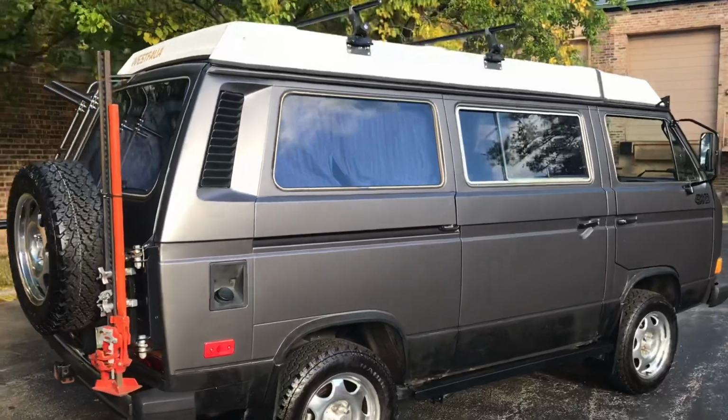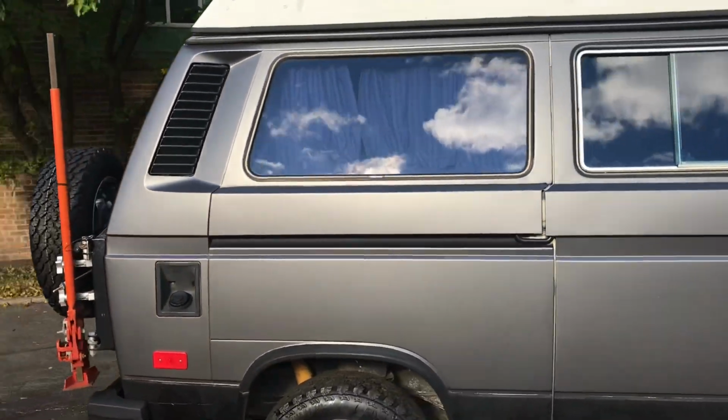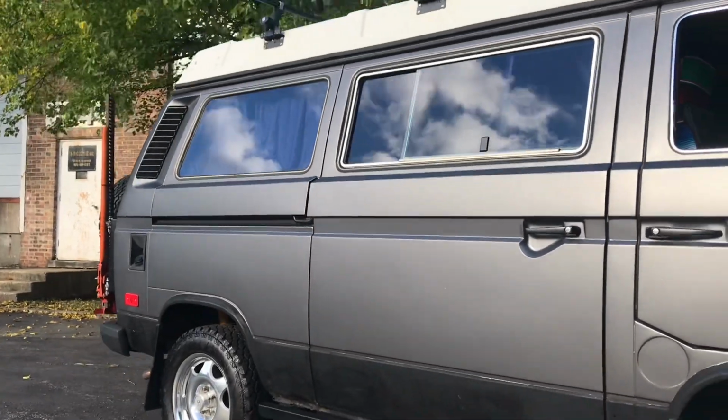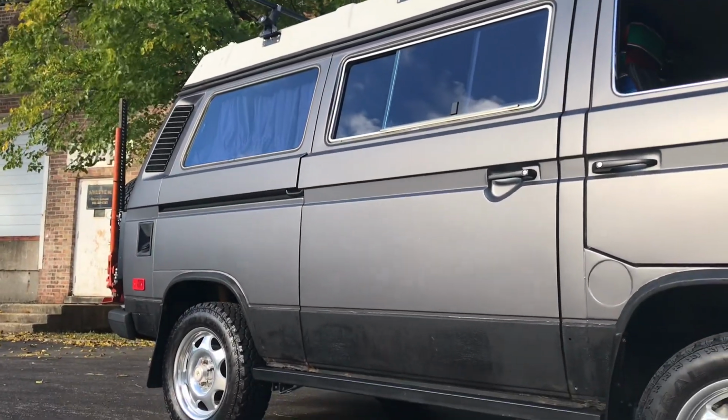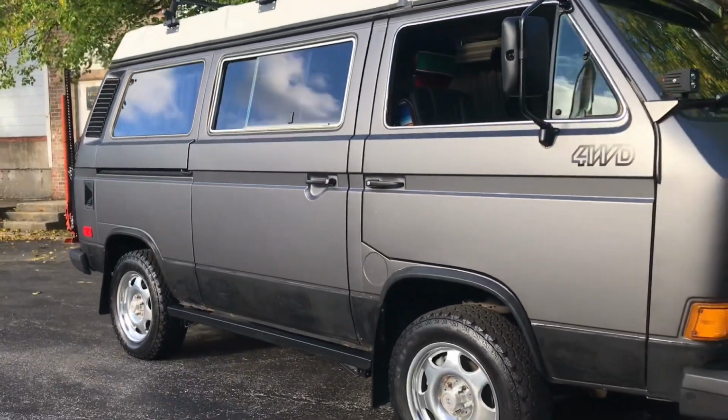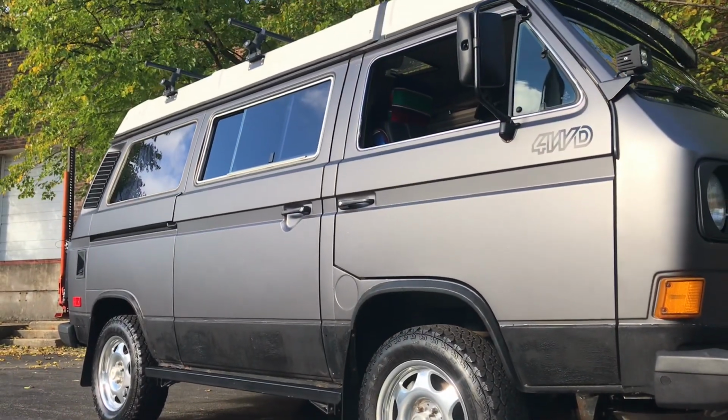So the car was obviously from Germany, but it was delivered to Canada, and then it was purchased a few years later by somebody in Spokane, Washington, and then he sold it. He drove it through the 90s in Washington, and then sold it to a person in southern Illinois, and the car has remained in Illinois since 2000.